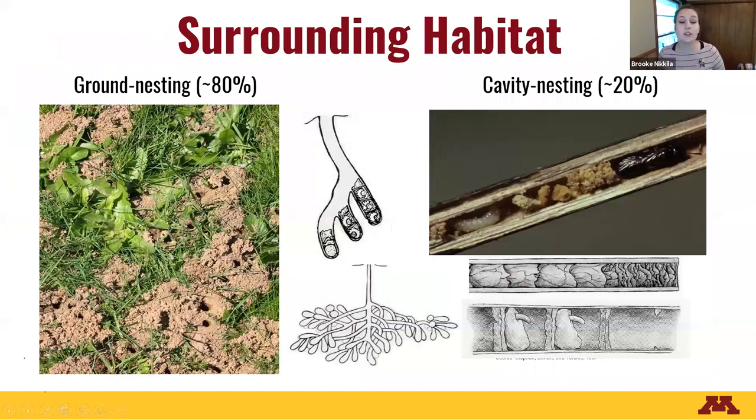So approximately 80% of the bees are ground nesting, and the other 20% are stem nesting. You can see here how I was talking about those little hallways. This middle graphic is what I was saying about the sweat bees: they may have one entrance, but it branches off into their own nest site. And for the leaf cutter bees, I was talking about how they use the pieces of leaves to build walls. The picture and graphics on the right explain how the walls work.